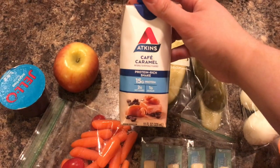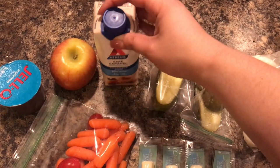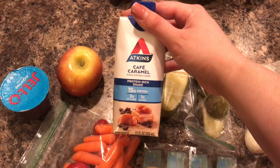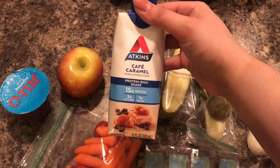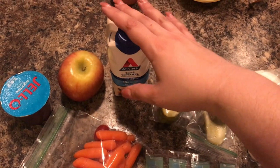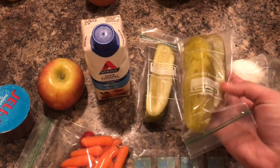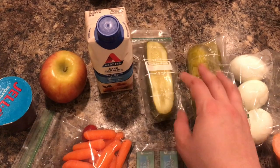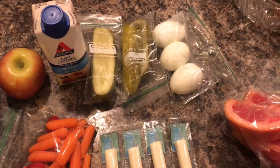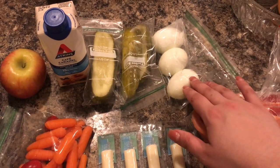Then I have the Atkins Cafe Caramel Shakes. These are for quick days when I have to grab something and go and drink it. These are 4 points, so they're a little bit higher for a snack, but I typically will manage to get one in a week, especially on days where I have 0 point dinners. Those are good to help with those points. Some clementines and pickles. I just pack them individually like that. Hard-boiled eggs. I love hard-boiled eggs for a snack, especially since being on this Weight Watchers freestyle, because they are 0 points.